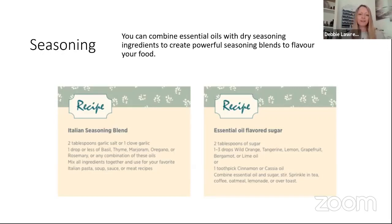With salt, I tend to like the Himalayan salt the best, just because we are trying to cut down the amount of salt that we eat in our house. And the Himalayan salt, I know, has got more of the trace minerals left in it than maybe the white salt that you can buy that's been so heavily processed that it's not that good for you.